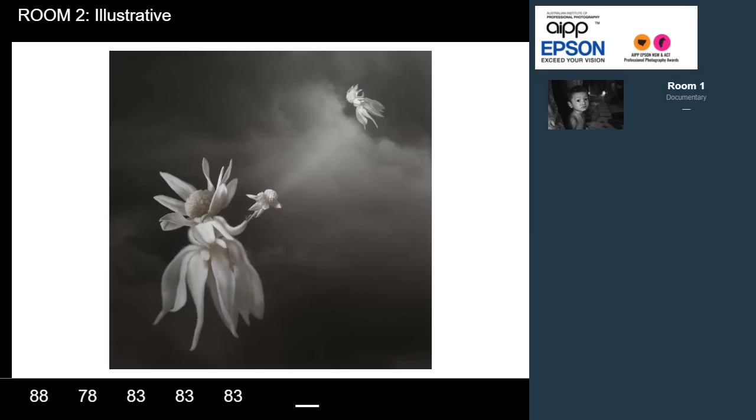Thank you, judges. The print scored 83. Thank you. There's a challenge to that. Katie has scored it at 88, 5 above the announced score. The scoring range you're working with, Katie, is 88 your score, then 78, 83, 83 and 83.